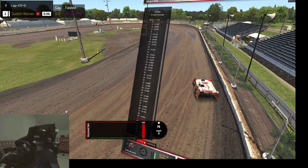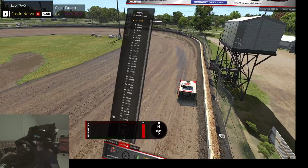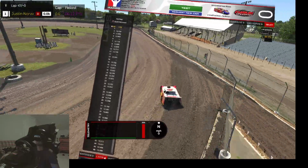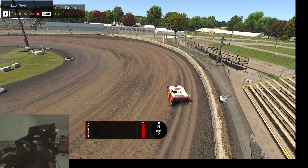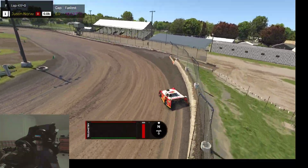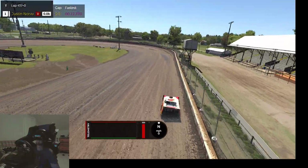So let's see, where were we at? 12.5. I think this is the lap where I tried to cut it down a little bit. So let's see. It's coming to the green.